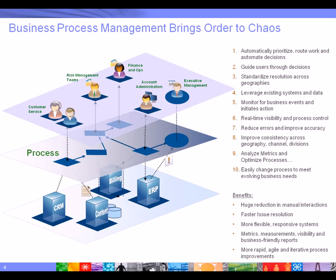Business process management is a third layer that helps orchestrate the human-to-human and human-to-system interactions and helps us capture that tribal knowledge that people have, that we're dependent upon them to apply the business rules and business policies across the process. If we can capture that tribal knowledge and apply it to the process more consistently, then we have a more repeatable and manageable approach.